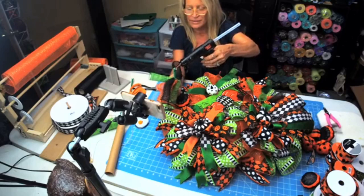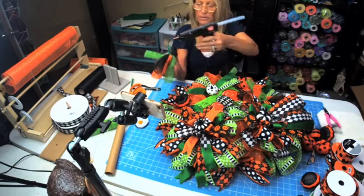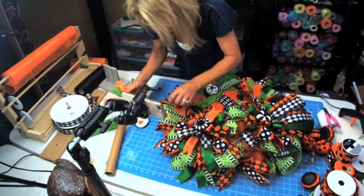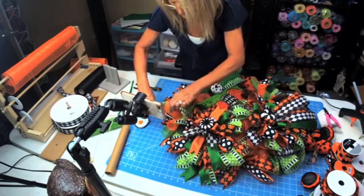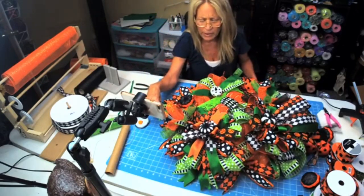Hi, Michelle. So again, I'm just putting the glue all down the pipe cleaner. Try not to drip it anywhere. And I'm going to put this one right in here. I'm going to take my scissors and push it in there and hold it till it dries a little bit more.